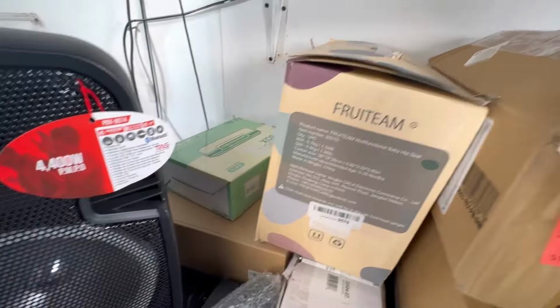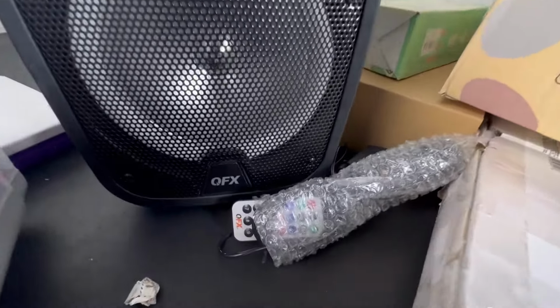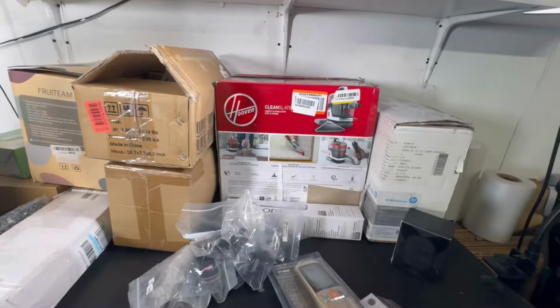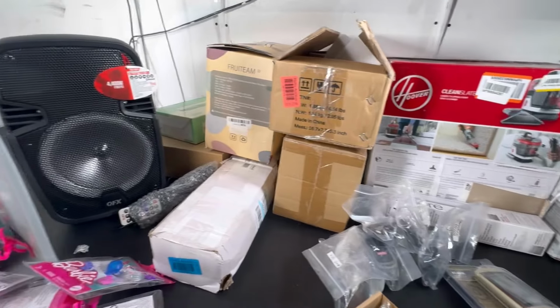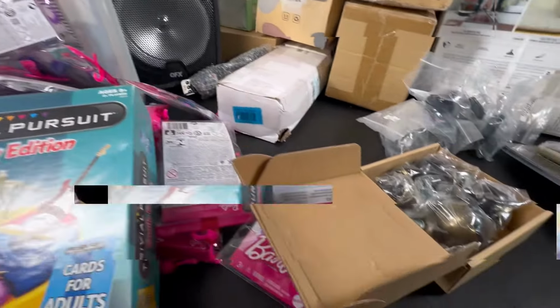Looks like toner, some baby stuff, a perfectly good Bluetooth karaoke system, and I don't know what that is. So this is what kept me up last night and was sitting on my racks this entire time. So what do you think?